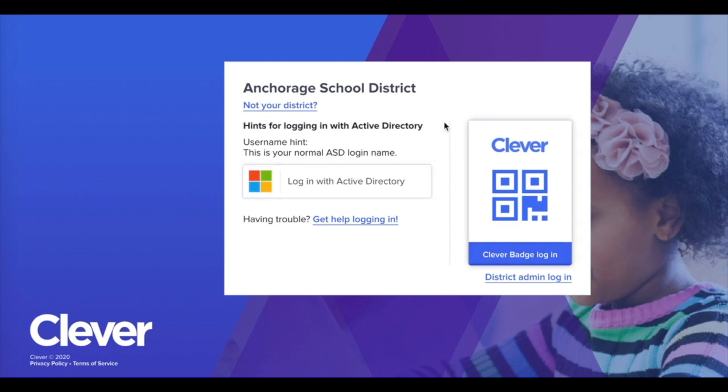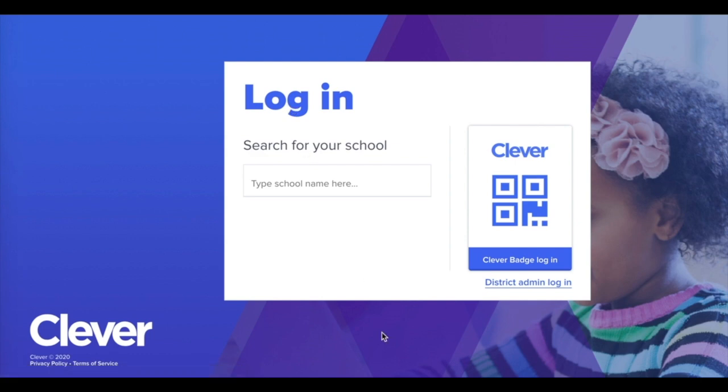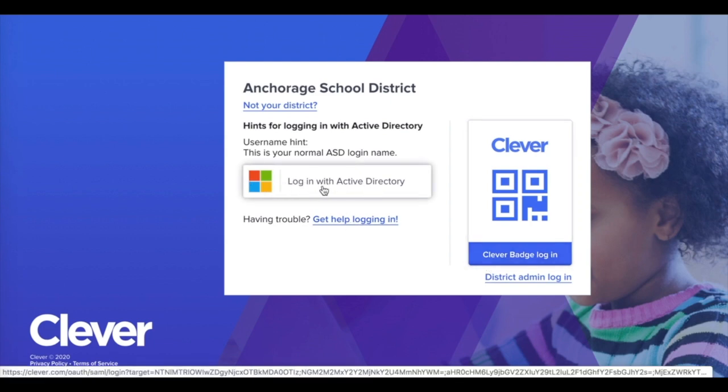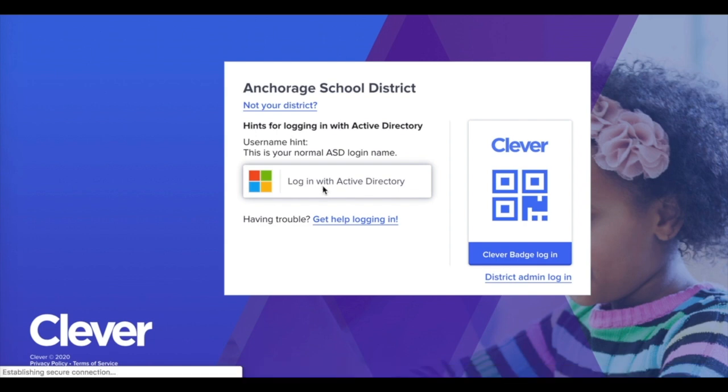Now, this is the screen that you should see. If you do not see that screen, you might be seeing this screen, just a plain old login screen. Search for your school. So I'm going to type Trailside. There it is. Now we get this. Now this just means it's linking it to ASD.